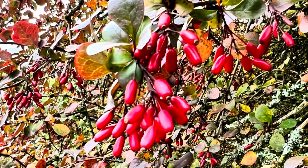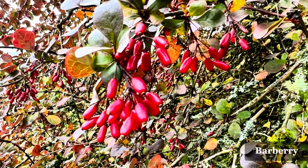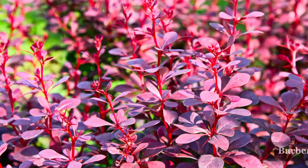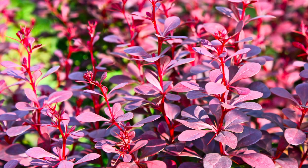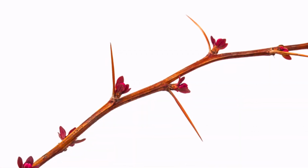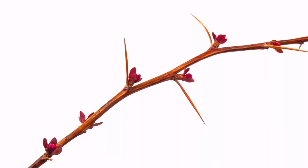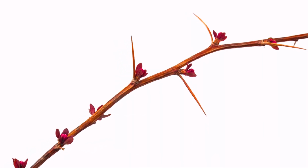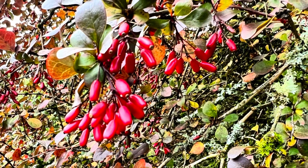Now this plant with the beautiful red berries, this is one that you're probably familiar with. It's the common barberry, and barberry is best known for the one with the burgundy leaves. So it's a foliage plant, but it's even more known for those awful thorns that it has. It's the prickly bush that people put in their yard. Oftentimes they put it under windows because it adds a little extra security to keep people and animals away from that area. These berries are edible and they taste really quite nice.